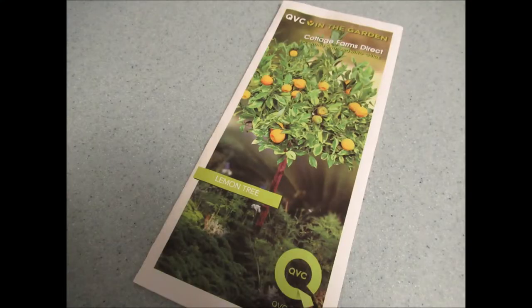And you see that tree right there? That's my lemon tree. It's been sitting out on my deck. I want to introduce you to my lemon tree, variegated lemon tree. I think it's a Meyer lemon, and I got it from QVC about 4 years ago.